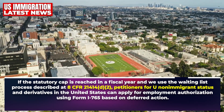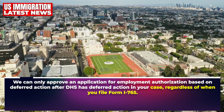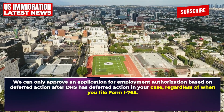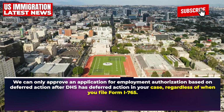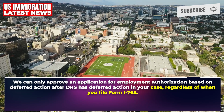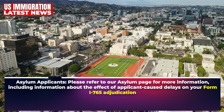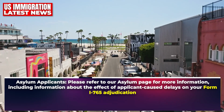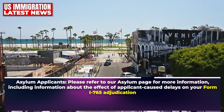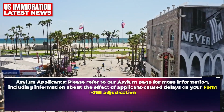Petitioners for U nonimmigrant status and derivatives in the United States can apply for employment authorization using Form I-765 based on deferred action. We can only approve an application for employment authorization based on deferred action after USCIS has granted deferred action in your case, regardless of when you file Form I-765. Asylum applicants: please refer to our asylum page for more information, including information about the effect of applicant-caused delays on your Form I-765 adjudication.